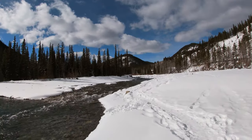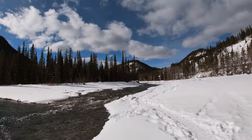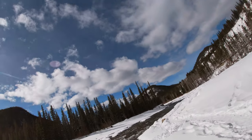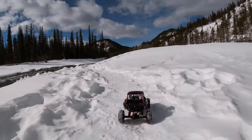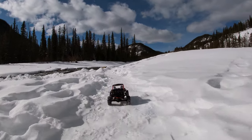We're at Elbow Falls. The falls are the other way, but we're going the other way. Yeah. Falls are the other way, but we're going the other way? Yeah, the other way. Well, if you could see my face, it'd be different.